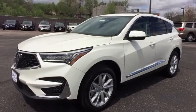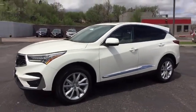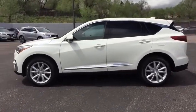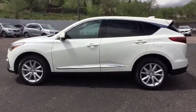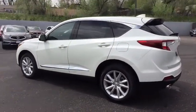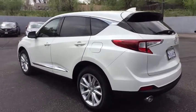2019 Acura RDX. Viewed as Acura's answer to BMW's sporty X3, the RDX offers stylish interior, plenty of sport, and a nice amount of utility. This vehicle has less than 100 miles. Here are some of this vehicle's great options.